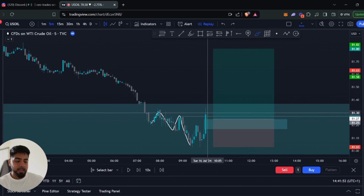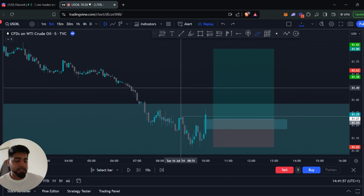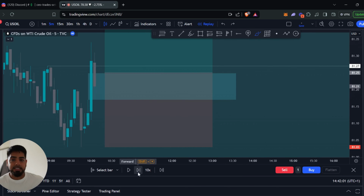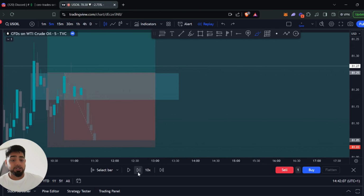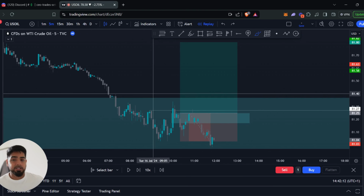So once we saw that and we saw that we had this market structure shift right here, I then actually sent this into the VIP group. And from there, as we can see, price comes, taps us into that fair value gap that was left unmitigated. And then from there, price then just runs straight to our stop loss. So an unfortunate way to start the week, but it is what it is.